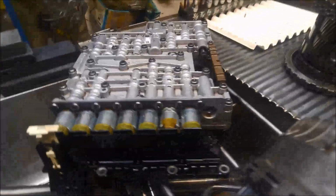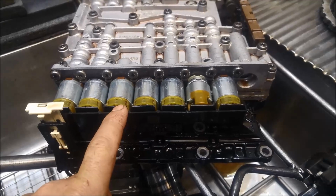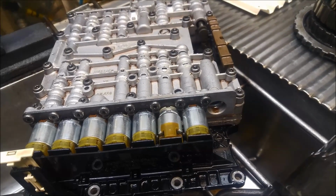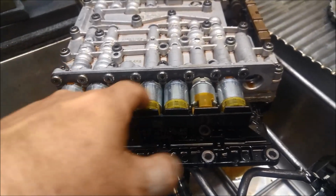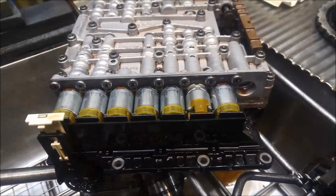If you don't have a proper or suitable scan tool that can flash the mechatronic unit with the computer, it's always best to take it to a dealership and they'll do that for you. If you keep your original mechatronic unit and just replace the solenoids, you won't need to flash it. It's only if you change this unit here.